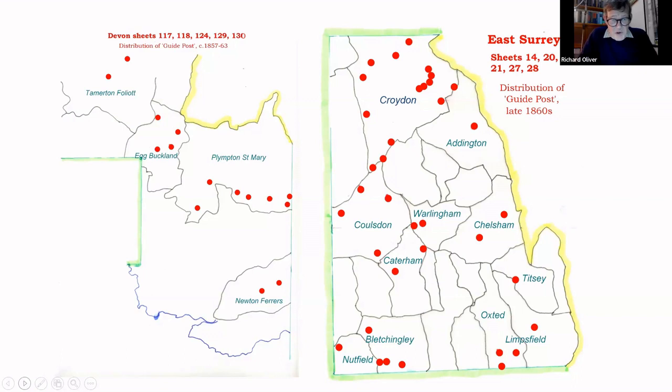I started looking for it on various 6-inch first edition maps, which I happen to have either originals or copies of in my own collection. On the left is the Plymouth area, which was the subject of survey in various stages between about 1857 and 1863. And on the right is a section of East Surrey, from Croydon southwards, which was being surveyed about a decade later. You'll observe, particularly on the Plymouth map, there is a very strong concentration of these things in parishes. And it's also to some extent apparent on the Surrey one. There are quite a number in Croydon and occasional ones in others, but other parishes are completely devoid of them. So this raised the question of whether the OS was showing these things erratically, or whether showing them by parish like this indeed represented the situation on the ground.